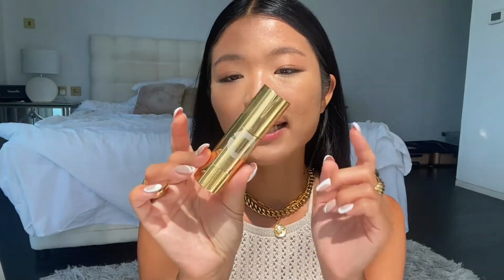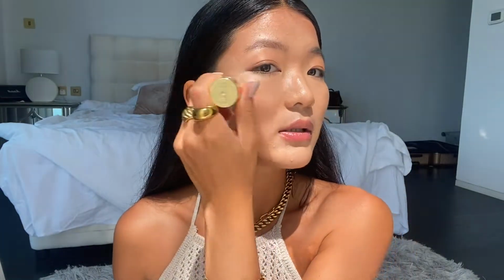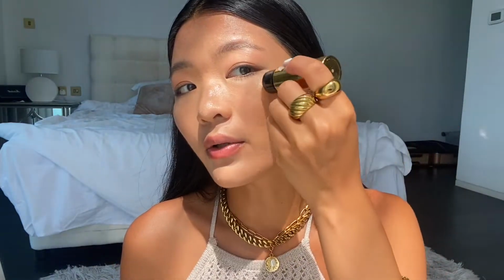So I'm gonna go in with my Veronique, and this is also the new highlighter I received from them, and it looks really pretty and it's so easy to apply. It's a very creamy form. It just adds so much glitter and glow onto my face because it has that golden glow, which is perfect for this makeup look.